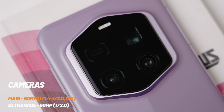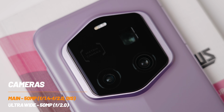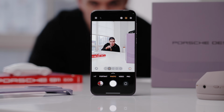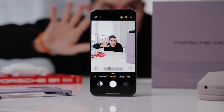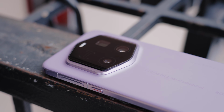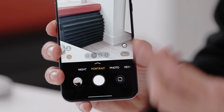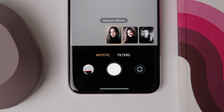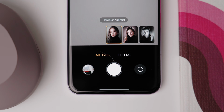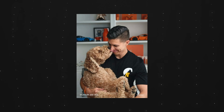The rest of the camera specs, so it's still got a 50 megapixel main and a 50 megapixel ultra wide. It would have been really dope to see, once again, 200 megapixels for the main, and technically the wide and the telephoto, something for Honor to improve on next year. And like I mentioned, it has that LiDAR sensor built in. And just like other Honor devices which I've tested before, they still have that partnership with Studio Harcourt to get some of those portrait shots to have that specific look, which, you know, I've done photos with Link, for example, in the past. I thought that was really cool.